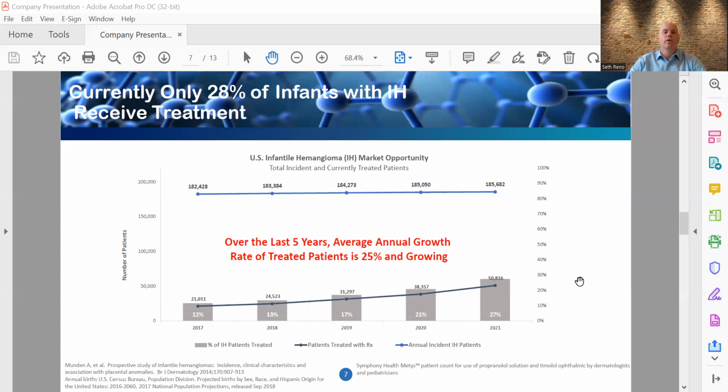As I mentioned before, pediatricians can be hesitant to treat IH early due to the risk-benefit of current options and refer to pediatric dermatologists, which can take months to get an appointment. As a result, only about 28% of the infants receive treatment currently. At Arkayli, we believe a safer and more convenient alternative will encourage treatment on day 1.